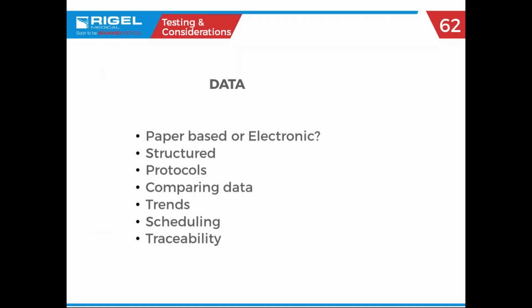So data, reporting, paper-based or electronic, there's all kinds of options out there in the marketplace to do either. If you do capture data, you could do trending, do comparisons. NFPA 99 does now give the minimum acceptable things that should be collected, which are basically a unique device identifier, when, and at a minimum, whether it passed or failed.